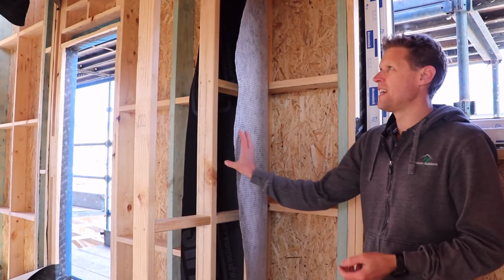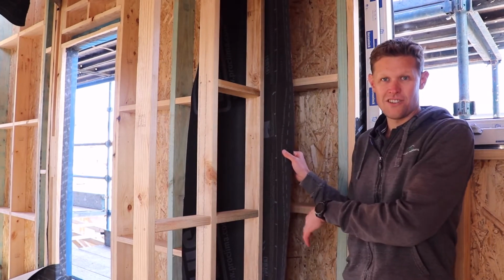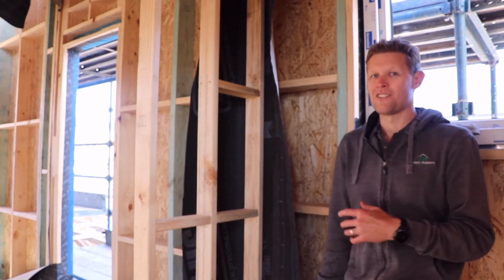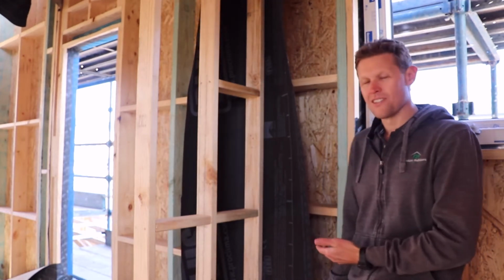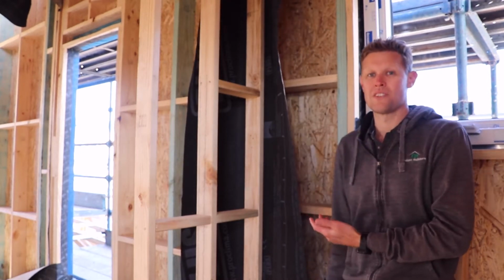So you can see here that we've got these Mento connection strips. Mento is a Pro Clima membrane that we use on roofs. We also use it for connection strips because it's really hard wearing, it's still airtight, and it has to be installed before this wall goes in because there's no way to do it afterwards.